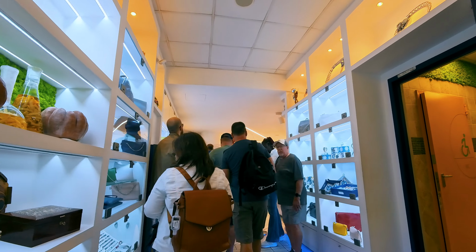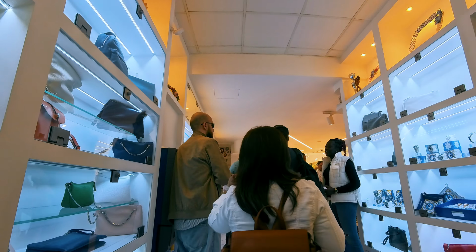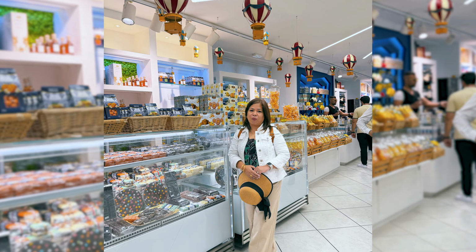It has only 30% of alcohol, right? Sì, sì, sì. 30, 30.